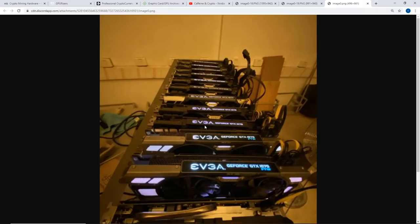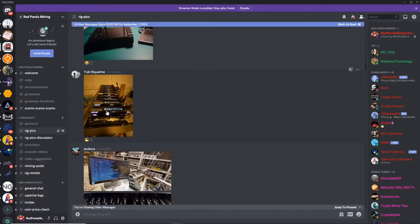I think the efficiency for these maybe is not as good now for mining, but hey, if you have cheap electric, you can still profit from these cards. Actually, I think any GPU right now is still profitable, even though the market went down a little bit. Yuki Requel Me, thank you so much for the pick. Looks good, my friend. Custom aluminum frame as well.